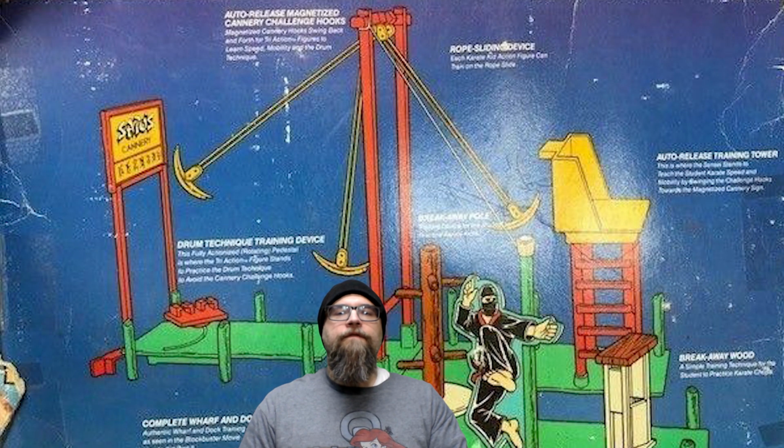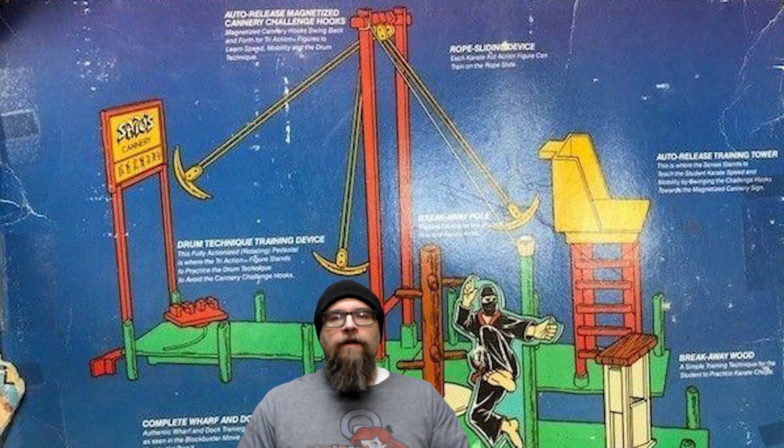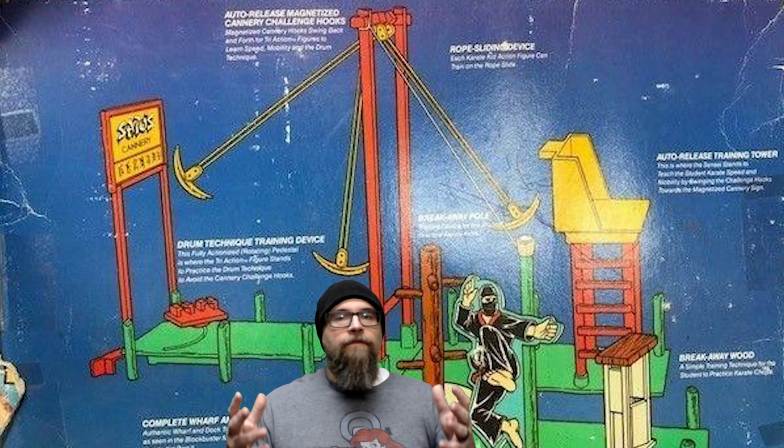This looked like a very fun little playset. I didn't have any of the Karate Kid figures. I remember seeing them at the Kmart and really wanting some of them, but I was never able to. This playset looks like you could use it with a bunch of other toys too, which is also a great selling point to a playset. I mean, it's just a little dock area. You could do a lot of cool things with that.